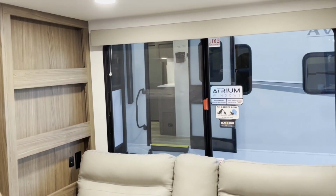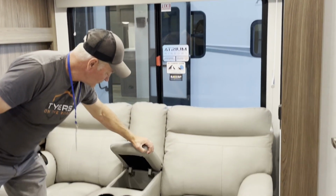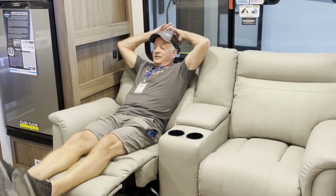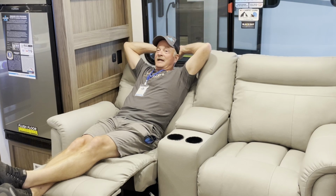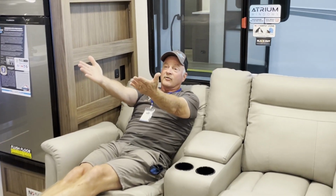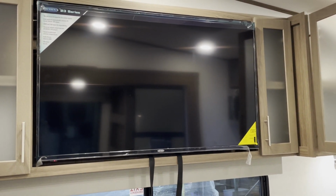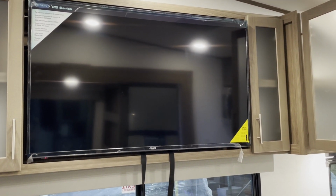Little recliners here. Got storage between the couches. There you go. These are manual. Pick them up, and you can go back to siesta time. And check this out, Rich. It's right across from the TV. On game day, we're set. We barely have to get up. The fridge is right here for the beer, and the TV's right there. And no sore neck.